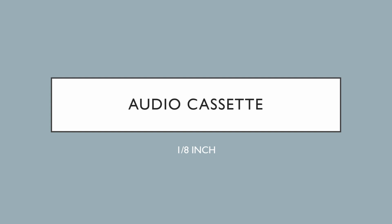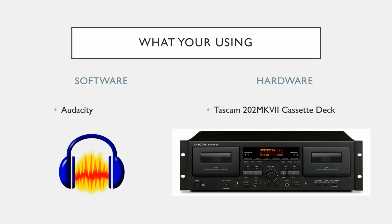Audio cassettes, standard 1/8 inch. What you're using. For software, you will be using Audacity. Its logo is blue headphones with a yellow-reddish audio wavelength. For hardware, you will be using the Tascam 202MK VII audio cassette deck.